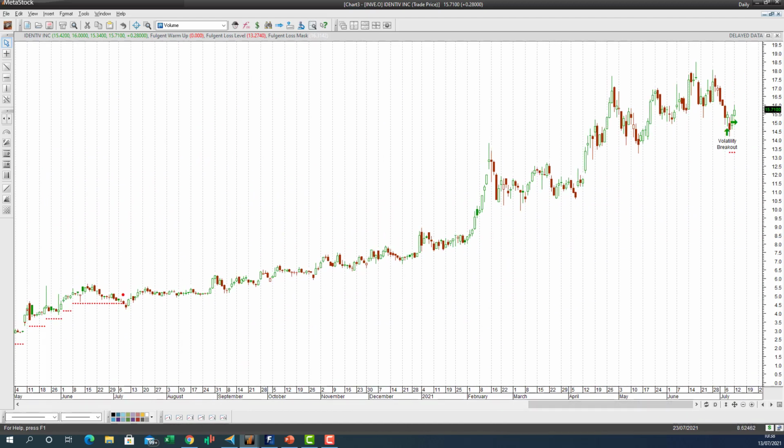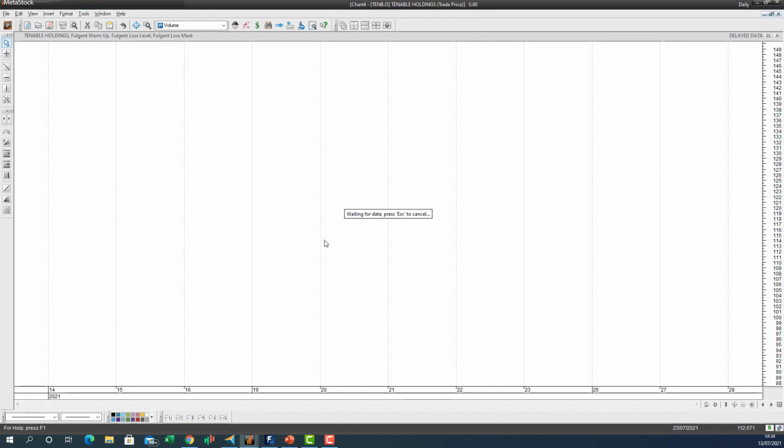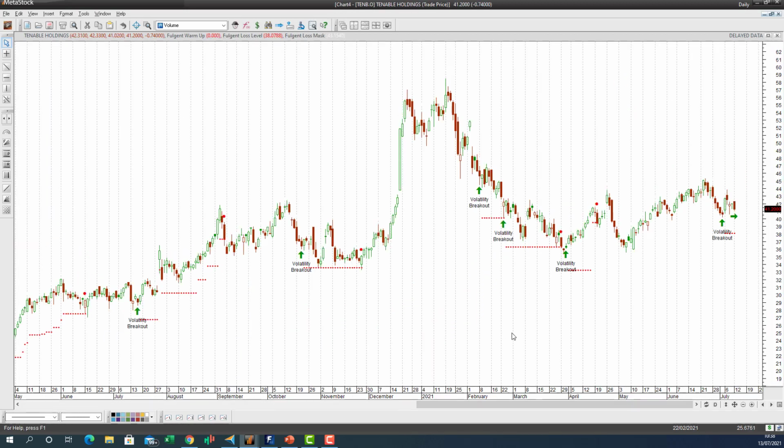Okay. Tenable Holdings. That's the new trade, volatility breakout here. In a long, so the stop loss there, the volatility adjusted stop loss is in and around 38 and 41 entry. So there we go. So it should be interesting to see if that one's going to pan out.